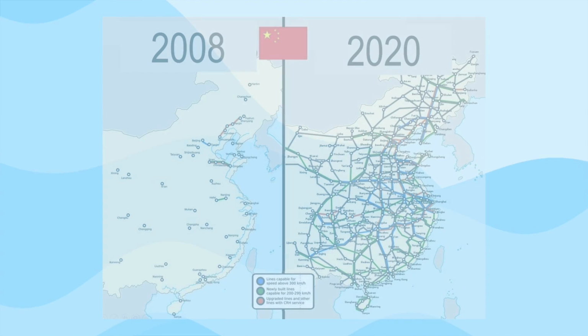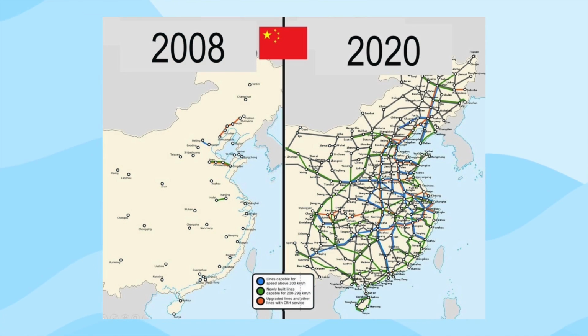China Railways 2008 versus 2020. Now I've seen this map pop up quite a few times on social media, and every time I see it, it doesn't fail to blow my mind. China's railway map in 2008 was, quite frankly, well, pathetic. Skip forward 12 years and it has completely and utterly transformed, to a point that is just so incomprehensible.